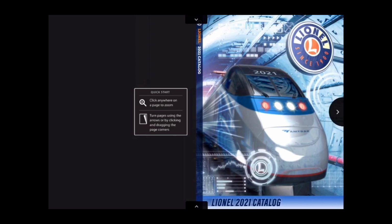We're going to be taking a look at the Lionel 2021 Volume 1 catalog, which just released on January 22nd of this year. Now, there's been a lot of mixed reviews and concerns about some of the items in this catalog, and in today's episode, I'm going to be sharing some of my thoughts on some of the items that Lionel's putting out this year, and I'm going to be talking about some of the things that I did like and some of the things that I didn't like about this catalog.